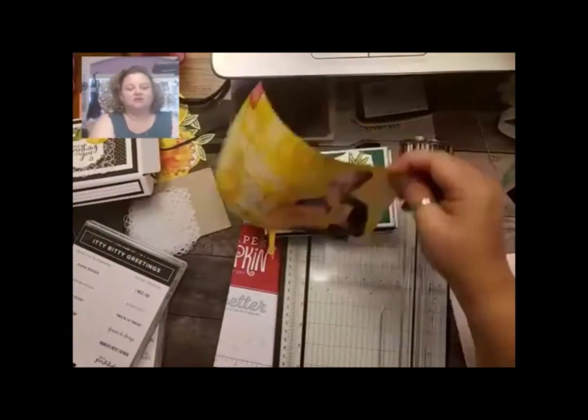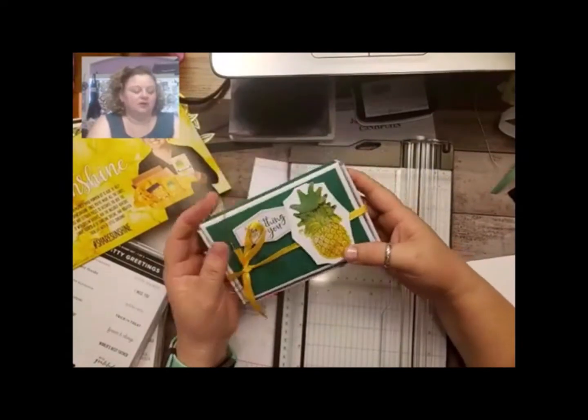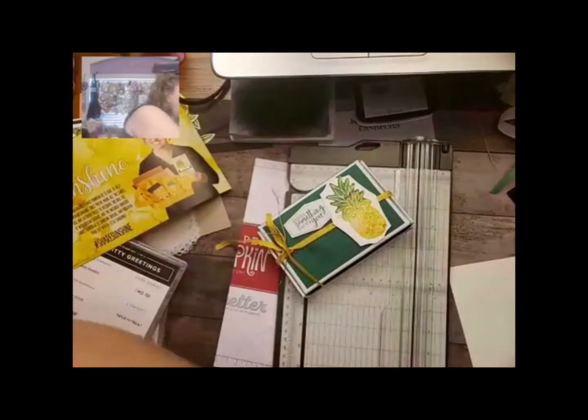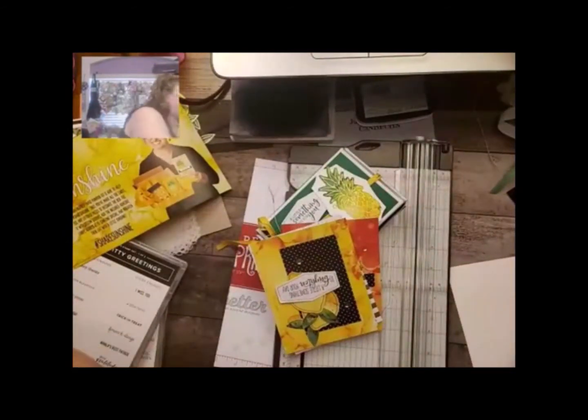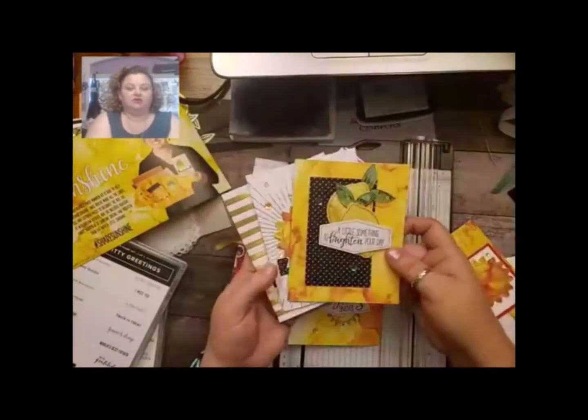I just love them because they fit so well in the little boxes. Okay, so this is the one that I made the other day, and this is with the pineapple. When you get your kit, it has a bunch of pieces to make the cards, and I made some cards with it. I guess I can show you. These are the ones that you can make with the kit. They're super cute, right?